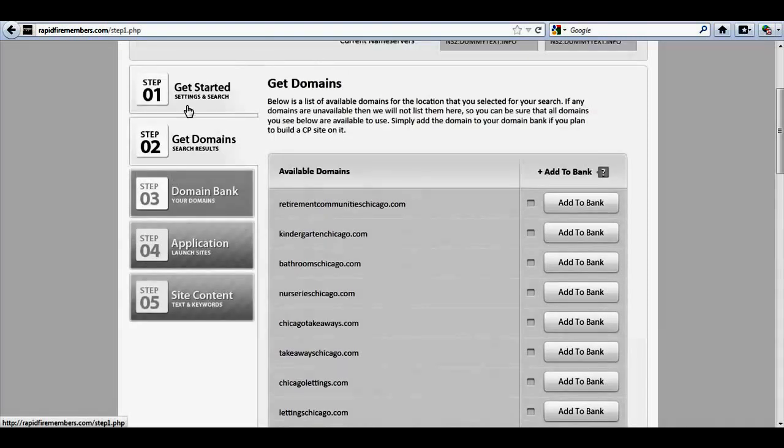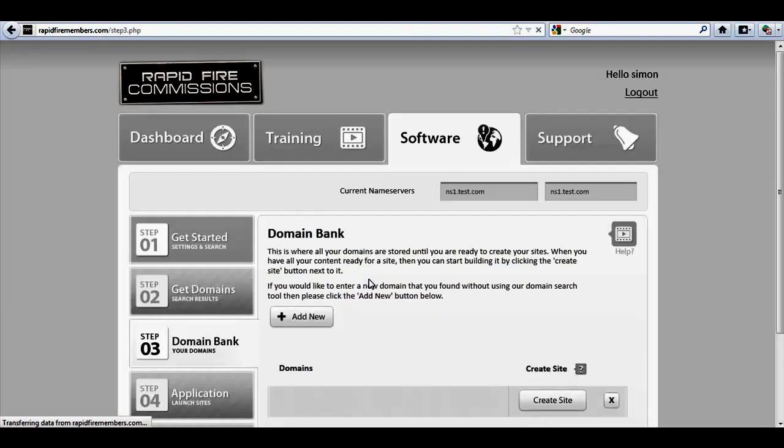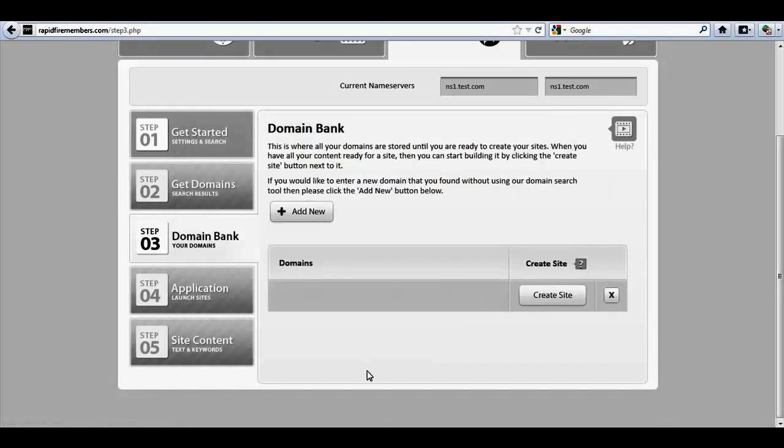So you can see here that the software has 5 main steps to it. One is the search thing, which we've just done. 2 is the domains that we're looking at now. You'll hit add to bank, and the domain will be added to your domain bank here, and I'm just going to click on the domain bank so you can see exactly what that looks like. There's nothing in here at the moment because I didn't add one then, but if you did, it would just appear here. And if you want to add any domains that aren't from the list, or that you've come up with yourself, you can just simply hit add new, put the domain in, hit the add domains button, and then that will appear in this list as well.